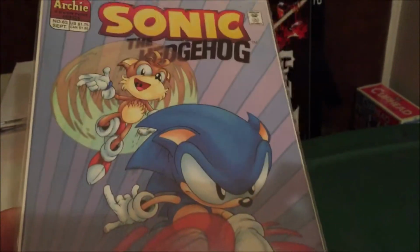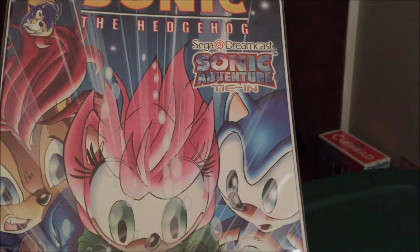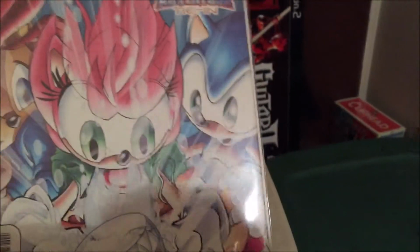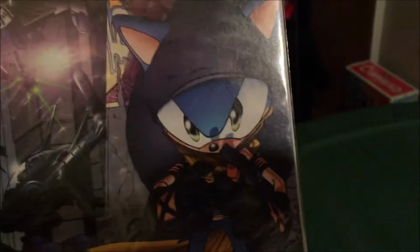And then we got issue 62. It's pretty cool. I want to start reading these comics, but I'll get around to it. I did read this one because it was the Sonic Adventure tie-in one, and it's pretty cool. I don't want to start, because I have just random ones. Like, this is 79, and this next one, which I have something to comment on the art, is 97. You know what I'm saying? I don't want to jump in.